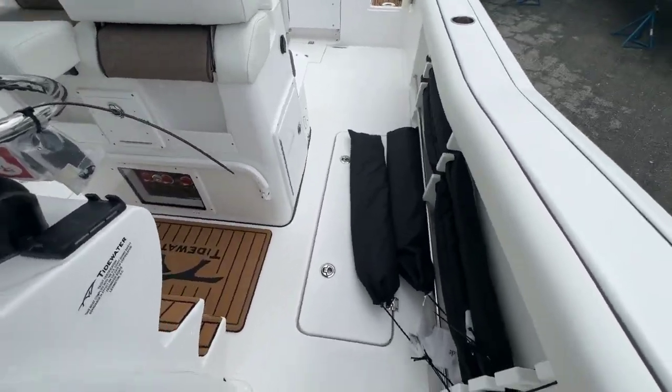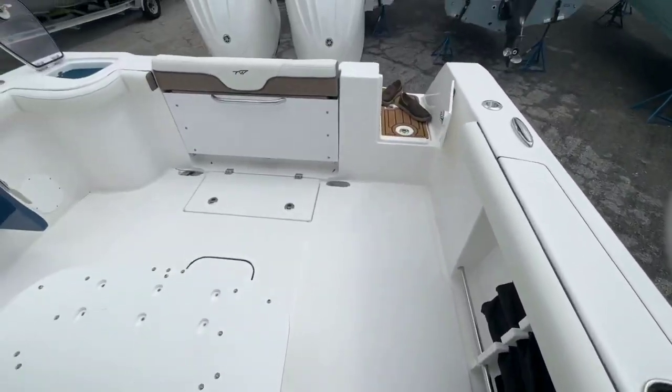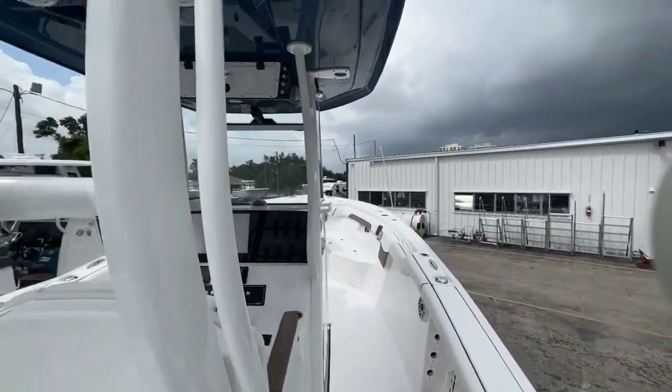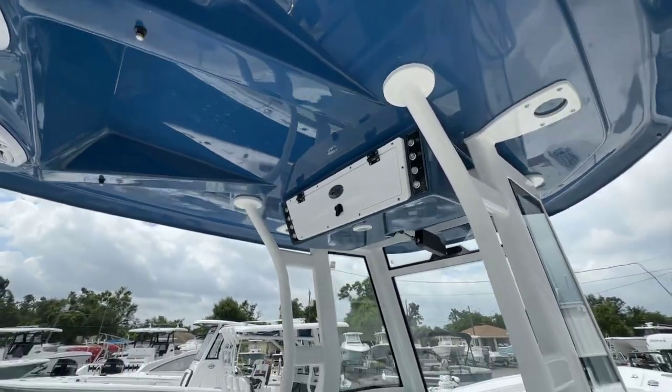Big fish boxes on the floor. It's got the bow shade. Color match hard top, more speakers and lights.